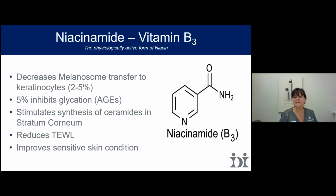I think of the ingredients that we've talked about today, niacinamide is probably the one that is less likely to be associated with an aging skin. So niacinamide is the physiologically active form of niacin or vitamin B3, and it's a very versatile ingredient, and depending on the formulation, has many different benefits. So when we think about niacinamide and we look at when it's been used in the skin, we've seen a significant reduction in fine lines and wrinkles, hyperpigmentation spots, red blotchiness, skin sallowness, and we've seen improved skin elasticity.